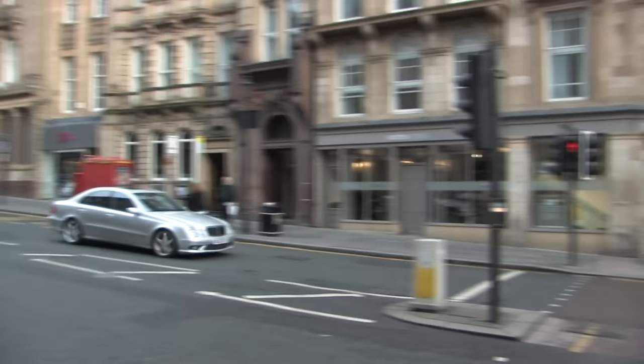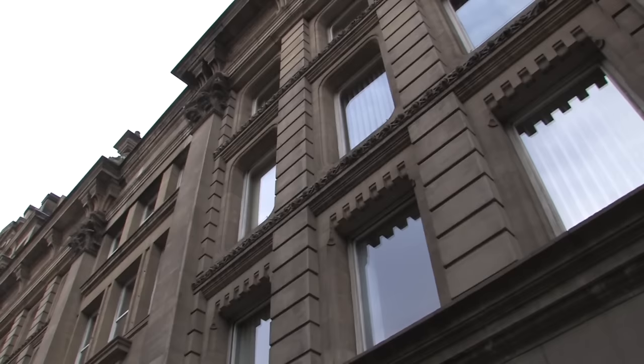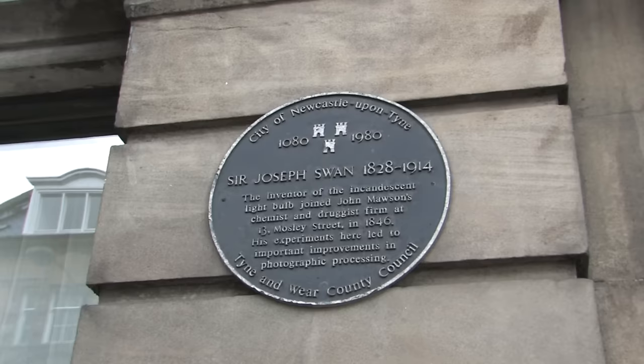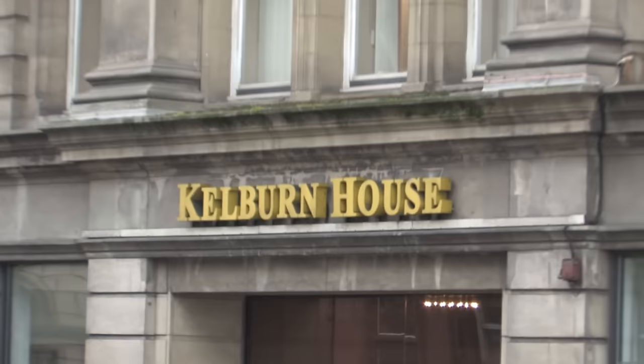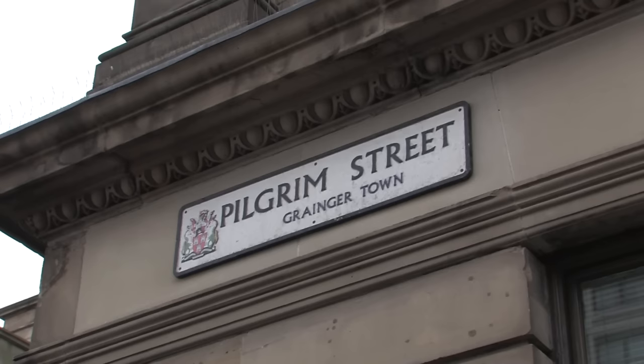We carry on along Grey Street and turn left onto Mosley Street. And here at number 13, a young Joseph Swan joined John Mawson's chemist business in 1846. It was Swan's experiments here that led to his invention of bromide paper for photographic printing, a version of which is still used today. Swan's other major invention, the incandescent electric light bulb, has only just begun to be phased out of use, some 140 years later.